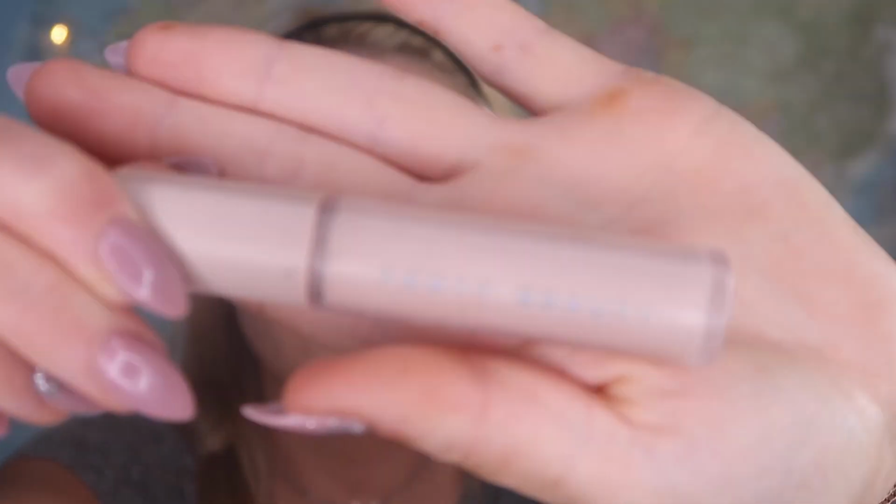So as you can see, I've already done my brows just because I want the main focus of the video to be on the palette and on the eyeshadows. So I'm just going to get on with that. I'm going to prime my eyes with the Fenty Beauty Pro Filter eye primer, if it will focus. Yep, so I'm just going to put that all over my eyelids.